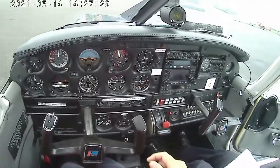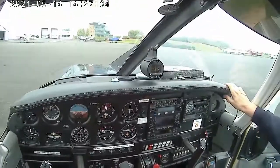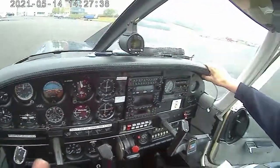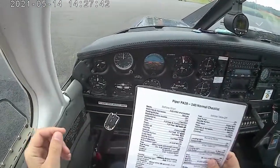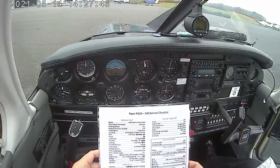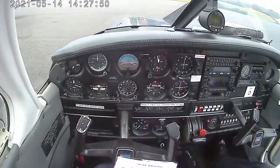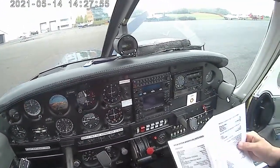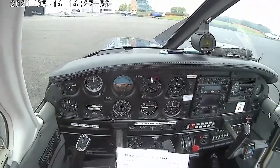Can I take my checklist, or is it somewhere here? You can have whichever you like. Which would you like? You got this piece? I just wonder if it's the same checklist. Or if you want the other one, it's in there. Okay, that's fine, I'll just go through the procedure. This is the Western one, if you would rather use that. It's small and more convenient.